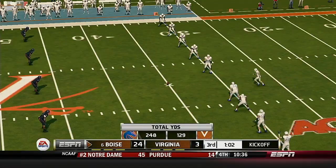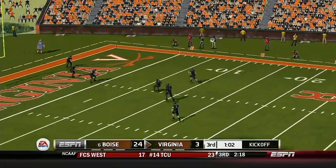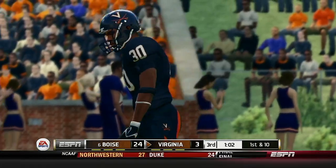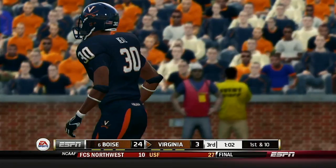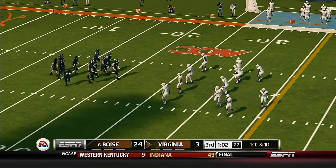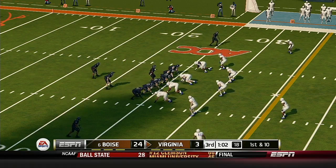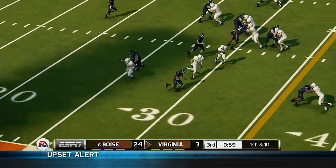Boise State to kick. He sends this one deep. This one's going to be down in the end zone for a touchback. Well, you know the offense would like to generate more than they did on their last possession. If they're going to make a comeback in this game, it's going to have to start now. This offense has to get rolling.